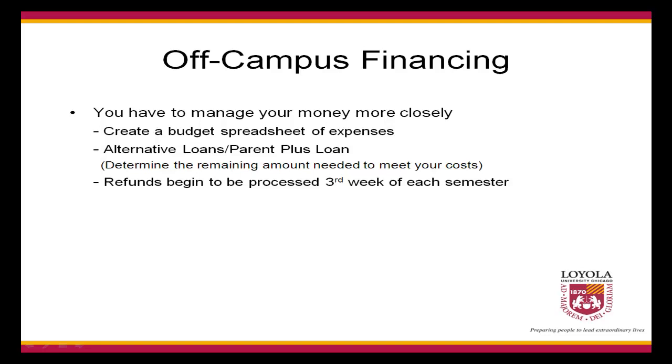If your financial aid, loans, grants, etc., exceed your tuition and fee costs, you'll receive an excess credit refund each semester. Be prepared to finance the first month of each term, since refunds do not begin to be processed until the third week of classes.